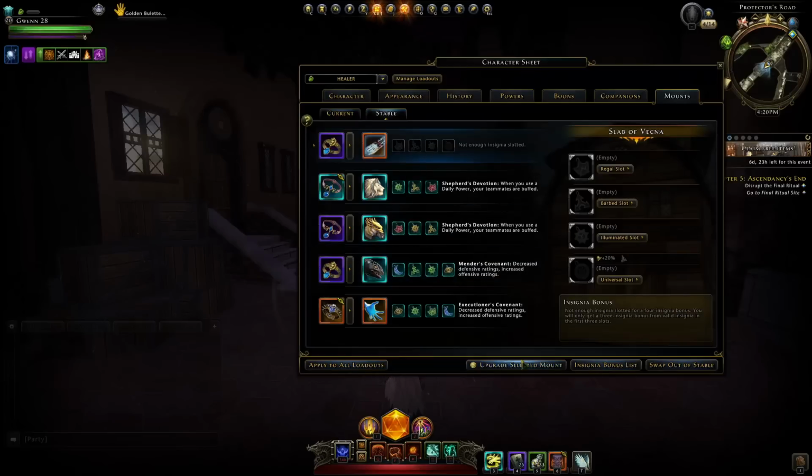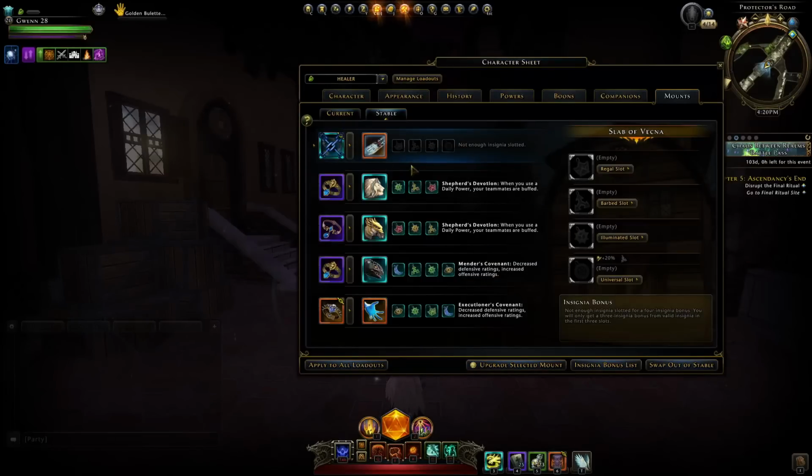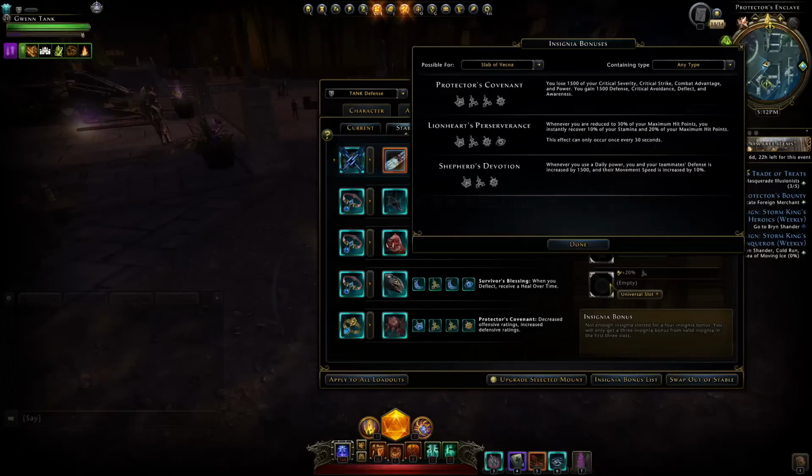It is account wide, but if you want to have like a mythic collar next to it, like if we do here, you're gonna have to upgrade it. You can see the full Insignia bonus list right here. Yeah, only 3 options.